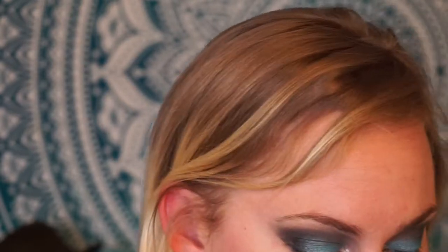And I'll be using first, I love Urban Decay liners. They're just so smooth. This is Zero. I am a mess. Look at this, you guys. Okay, I'm gonna be using Zero. I like to get it warmed up on my hand first. And I'm gonna be putting this in the waterline.